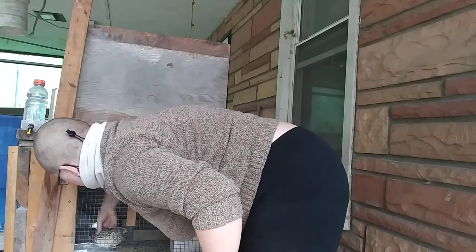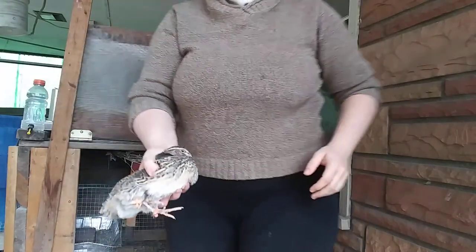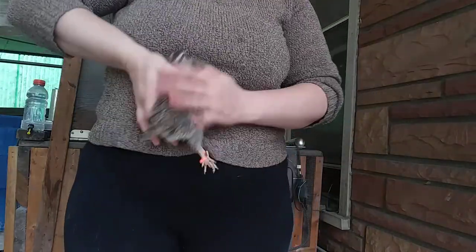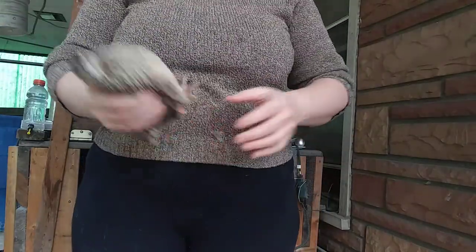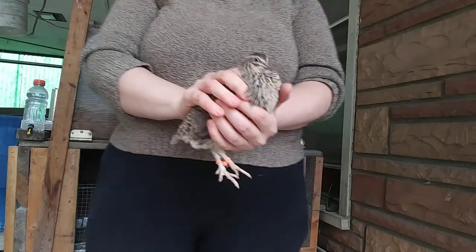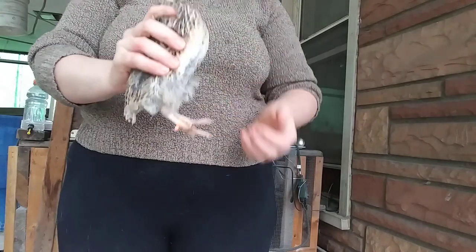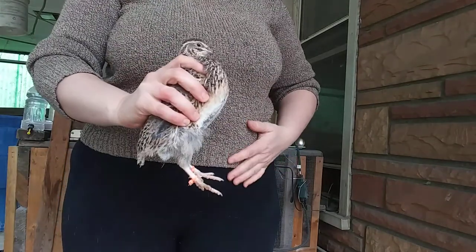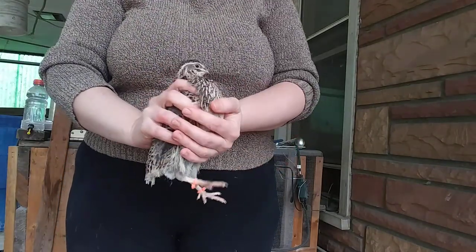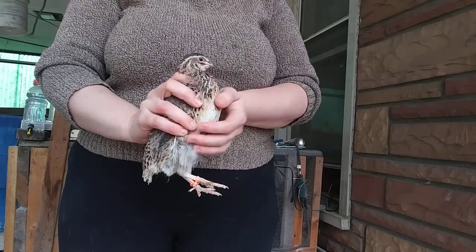Orange, it's your turn. Come here. Orange is also a very feisty bird and has no reason to be. You gonna calm down? The kitten really wants to be part of this task. Can you hear the kitty baby? Because the birds are out. Yeah, the birds are out.